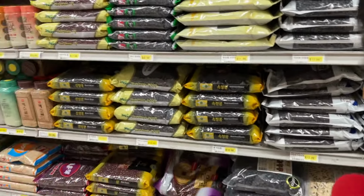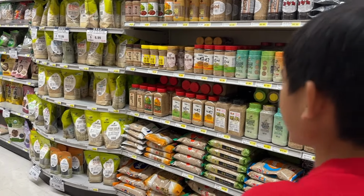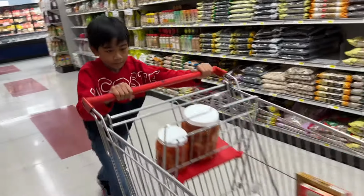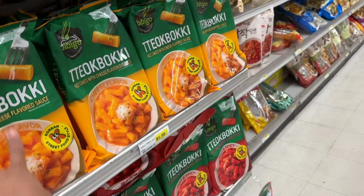I think I can find it. You can? What does purple rice look like? I think maybe black too. Let's go guys, it's late already. Let's go. I got the salmon. The bubuki. Oh, that one is so filling, right?